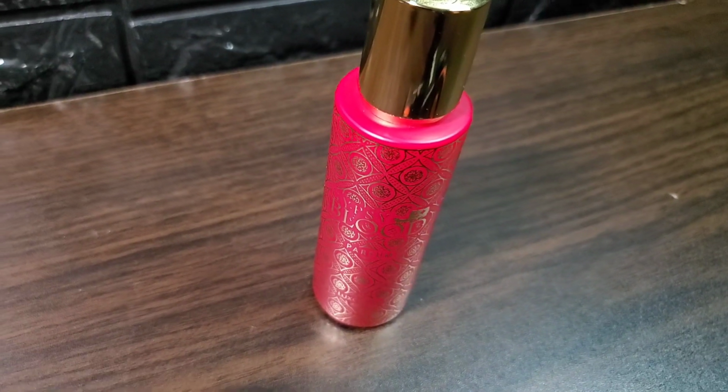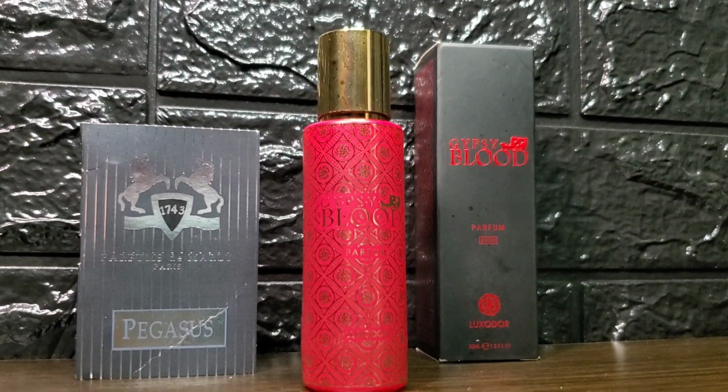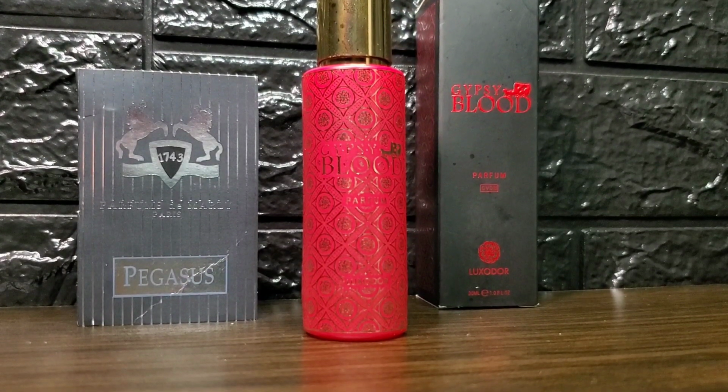Performance is pretty solid here, strong projection for the first 2.5 hours, and it lasted on my skin for more than 8 hours easily. Sillage is not that great, it doesn't leave that much of a scent trail, but projection makes up for this. Not a very versatile fragrance, as this is preferably to be worn in cooler months in fall and winter. Wearing this in high heat might get too cloying, and you can wear this formally or casually, good for dates and gatherings.